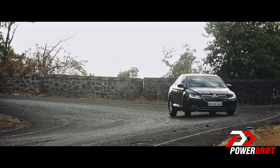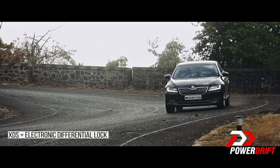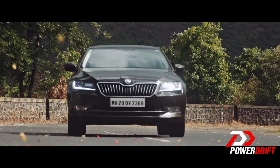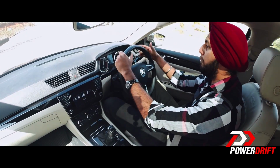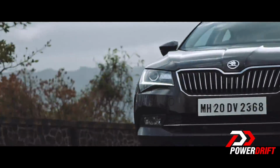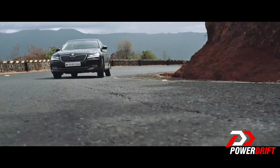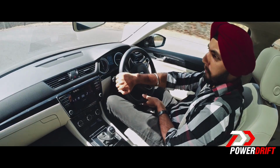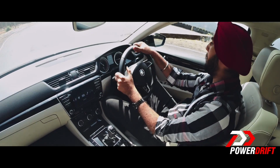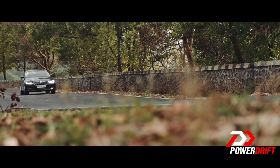The Superb comes with electronically locking differentials that, while high-speed cornering, slow down the spinning wheel by applying brakes and transfer the torque to the wheel with more grip. While the system works well and doesn't disappoint you, the hard-compound tires on the car really do. They give you an acceptable amount of grip, but once in a corner, they screech a little too much and make the whole experience very unpleasurable.